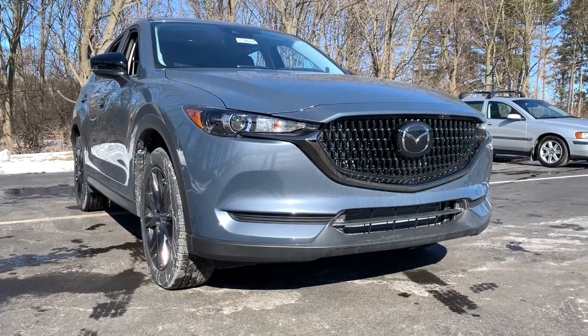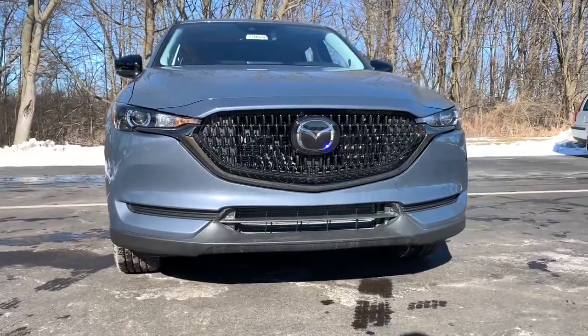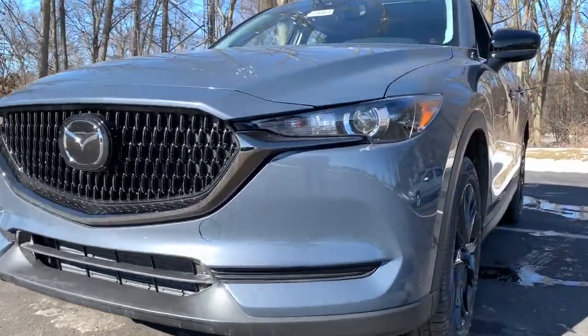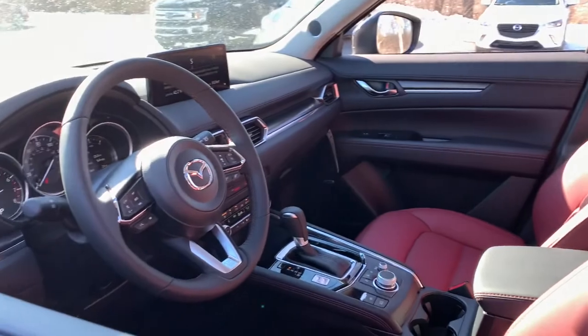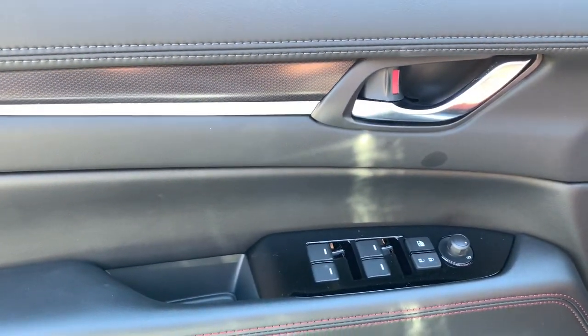Enjoy the view of this 2021 Mazda CX-5. Presenting the Mazda CX-5, the efficient crossover with superb handling and a premium interior. Available all-wheel drive capability and flexible cargo space make this driver-focused compact SUV as versatile as it is beautiful.